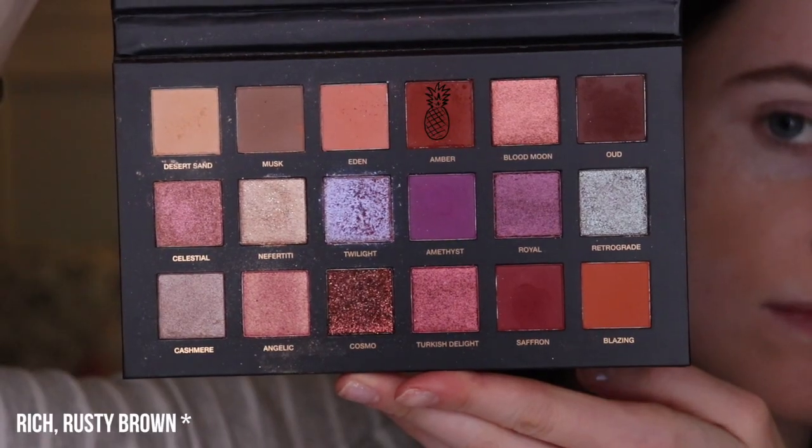Then I'm gonna go into a more rich warm brown shade called Amber. This is where you need to have a lot of patience to blend and just apply it, because we're packing the shade onto the lid and it's okay to get kind of messy because we're going to end up blending it out, but you need to have a lot of patience for this shade. So just putting that out there.